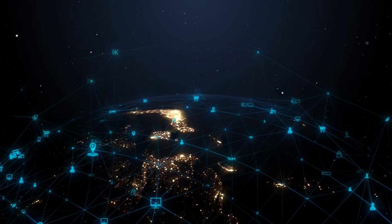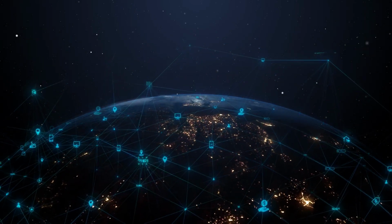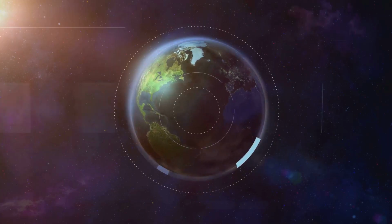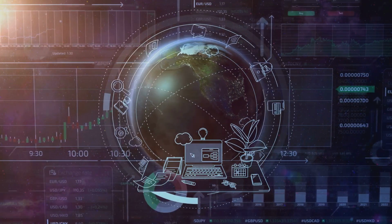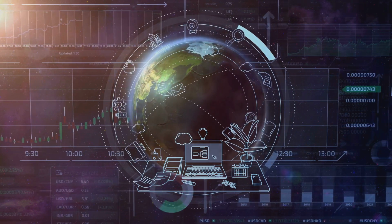Now let's talk about Shopify's stats. With over 1 million businesses in 175 countries and a total gross merchandise volume exceeding $100 billion, Shopify's impact on the e-commerce landscape is undeniable. However, it's crucial to remember that the best platform isn't determined by popularity or size. It's about what fits your business needs and goals.